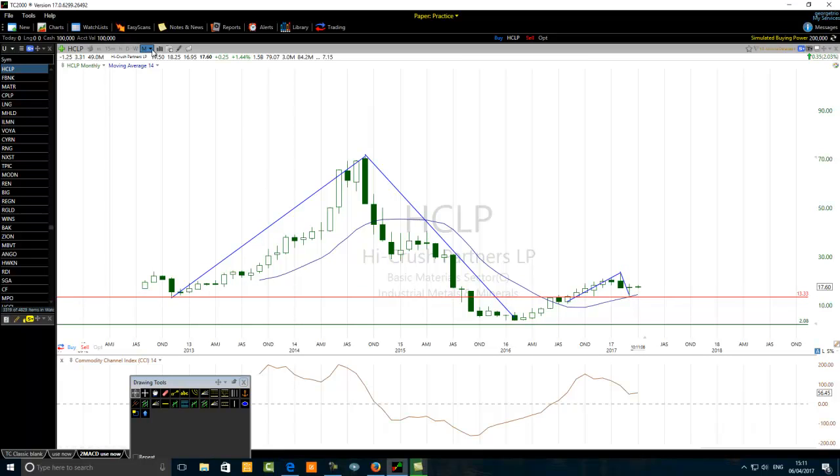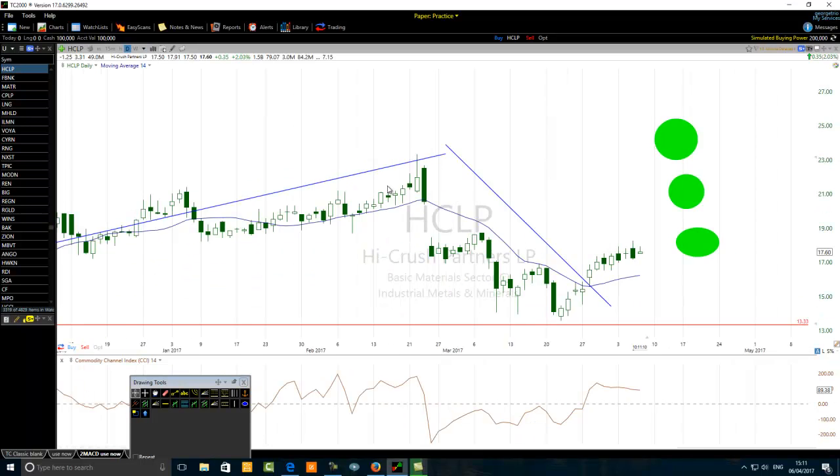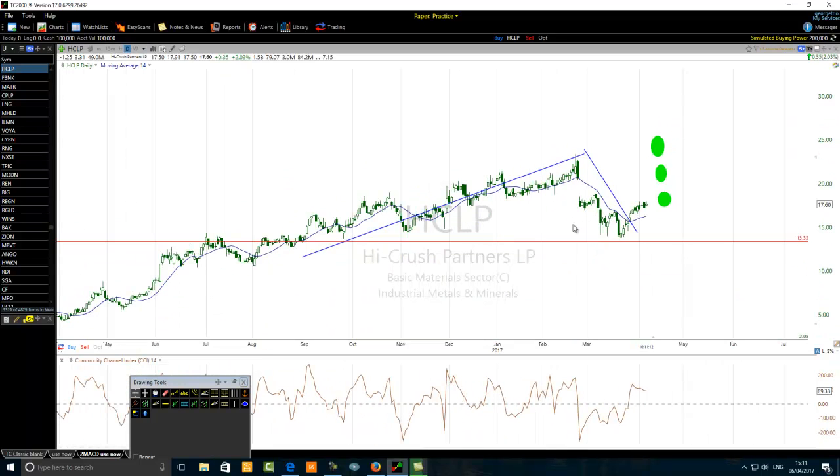Now, the top down trading method will be to go to the daily chart, which is the signal time frame, and now wait for a clear-cut signal on the daily chart.